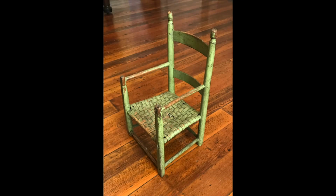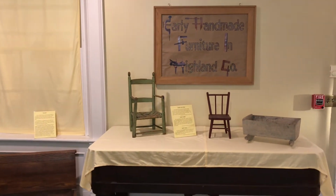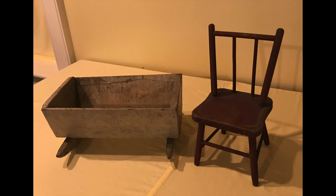This original green child's ladderback chair was made to look like its adult counterpart. The construction of the doll's cradle is crude. The white paint is probably original. The doll's chair is simple in construction, assembled by hand, although the spindles and stretchers were probably turned on a lathe.